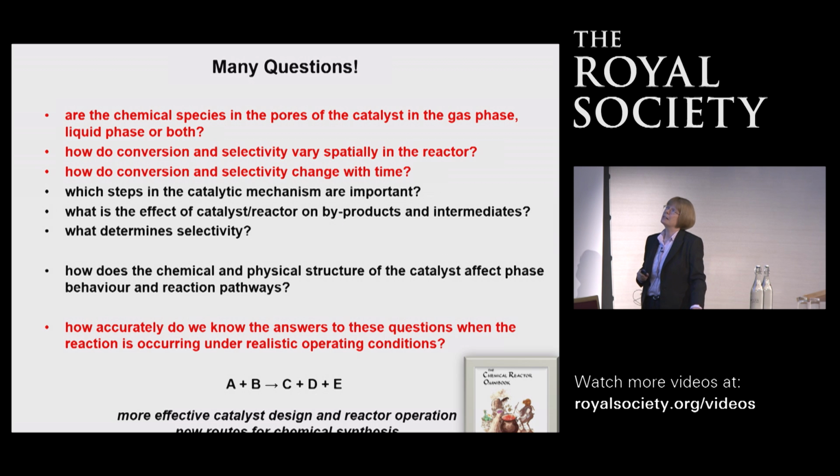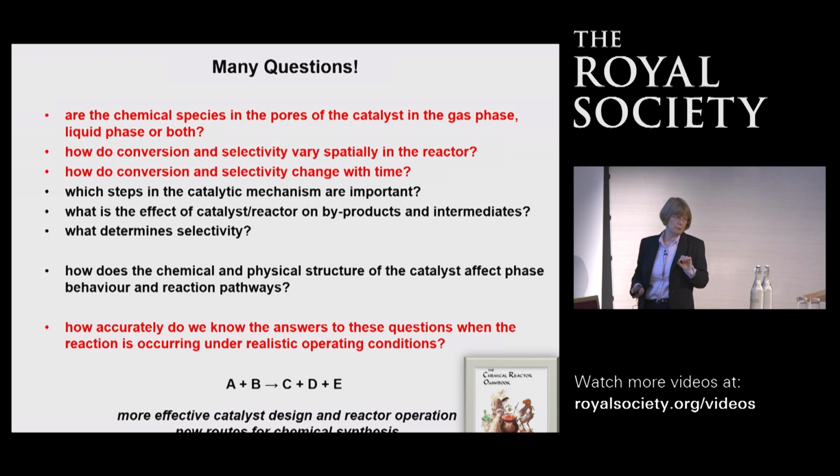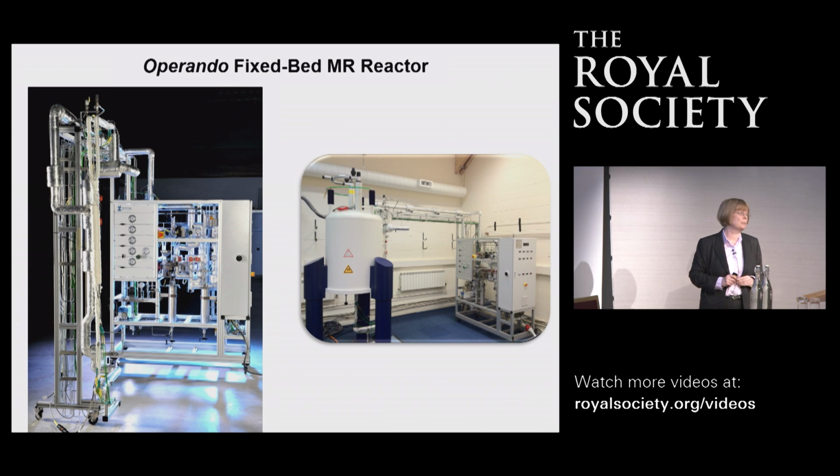Many questions arise, such as, are the species inside those catalyst pores gas or liquid? What can we do to engineer the material science to create the activity that we want in the catalyst and the selectivity? So if the catalyst produces products C, D, and E, how can we optimize the catalyst and the reactor to preferentially produce C? So that's really what we are trying to do. And to do that, we need to start making measurements of how these systems operate under relevant conditions. So I want to give you two examples of this.